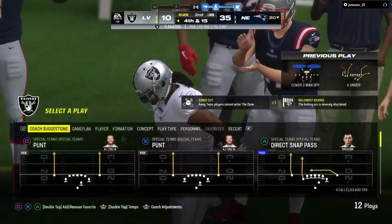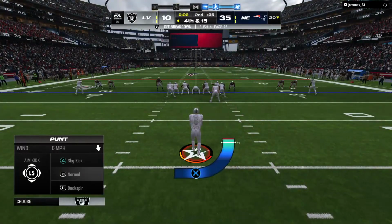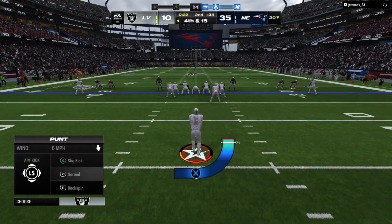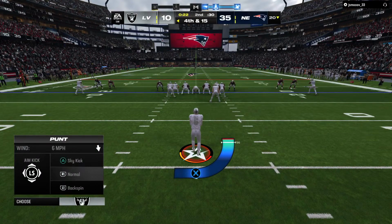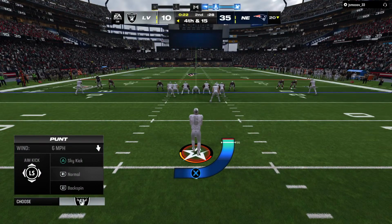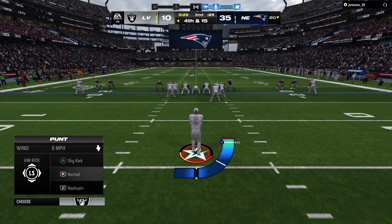Now the throw on 3rd down, knocked away and incomplete. Give him credit for excellent coverage, tight coverage. They're doing a lot of things that we talk about in basketball. They're causing disruptions in the passing game. And as long as that continues, it'll be tough for them to gain any momentum throwing the ball downfield.